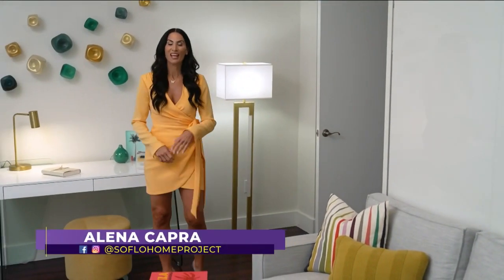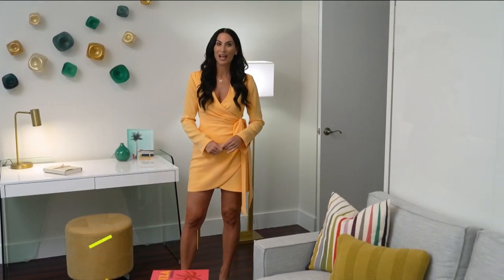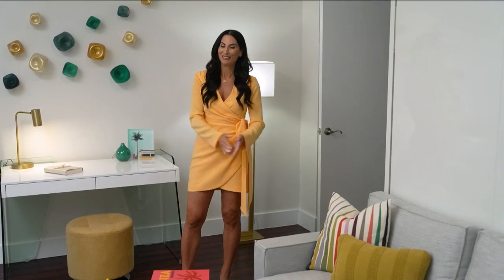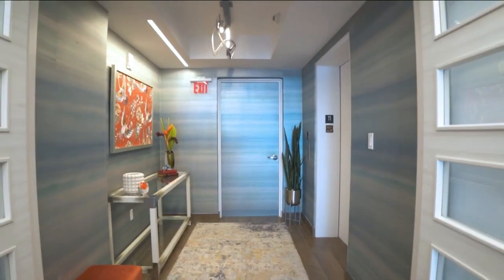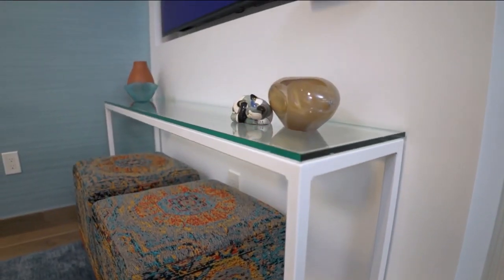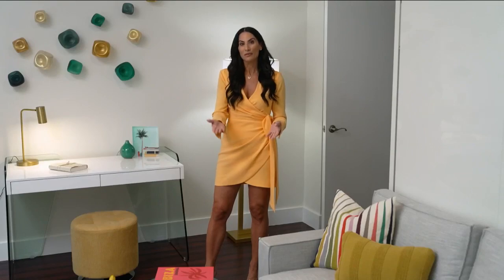I'm Alena Capra, and we are continuing to tour one of my own design projects for clients who have a seasonal home here in South Florida. So we were sharing all ways that you can make your home more comfortable for a lot of guests if you get a lot of guests throughout the season or year. And because this is a seasonal home, it also needed to have a home office.